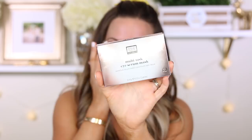So these are the eye masks that I use. You get 6 in a pack. It's supposed to give immediate results under the eyes. I will say, taking them off, it feels really cooling and refreshed, and my eyes feel like they're ready to go. So this is really nice so far. I'm liking that. I feel like you can't really go wrong with the eye mask.